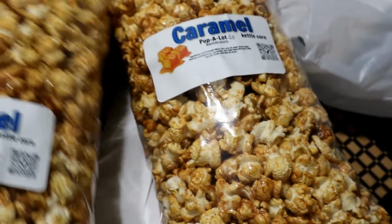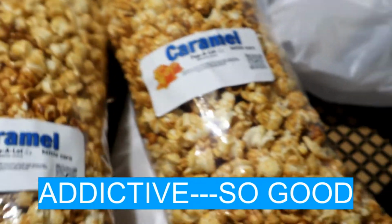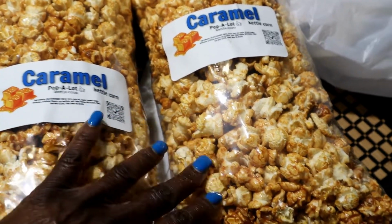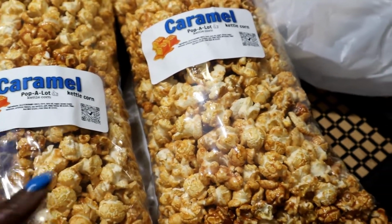Also, y'all, I bought this caramel corn. I had a kettle corn truck over there, and I love caramel corn, so I got that. Put it in little bitty snack bags to have for a snack. Just a little bit. Encourage your appetite.